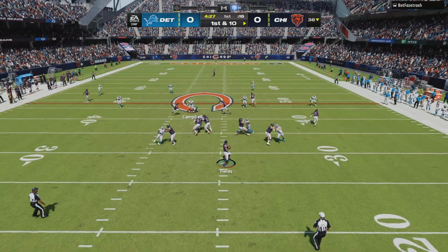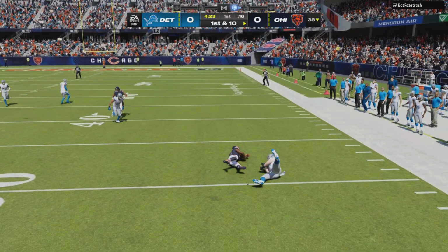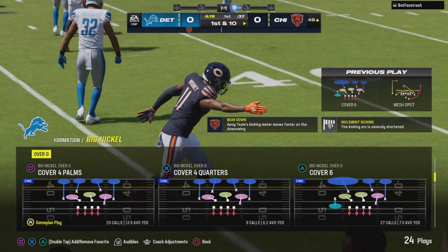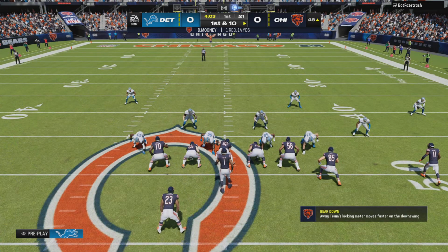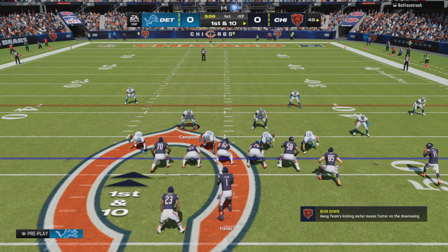To throw is Fields. And this is taken in by Darnell Mooney. And he'll be taken down, but not before he works it past the 50. 14 yards in a Chicago first down. That's good for our Chicago Bears.